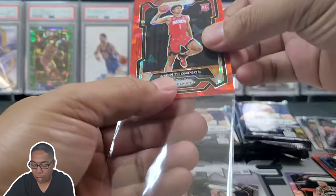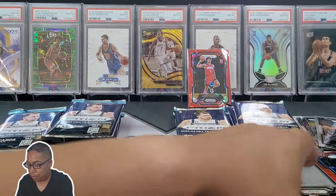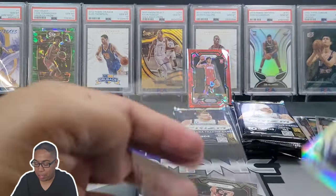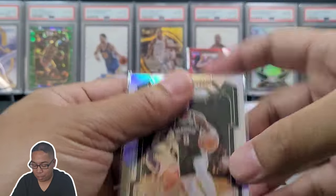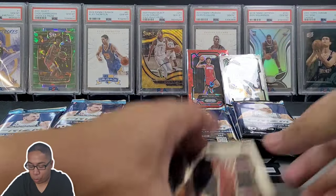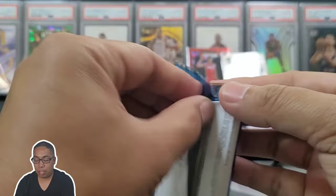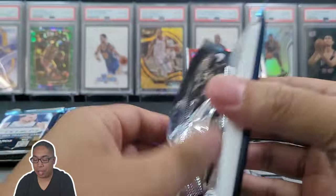leading the pack for Target. There we go. There's that. Silver Dame for the PC. There we go. We'll get Cade off to the side later. We have 3 rookies in that pack, which was pretty nice. All right, Walmart. Let's see if Walmart can answer back here.